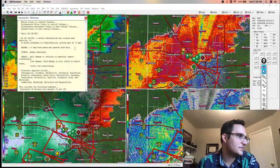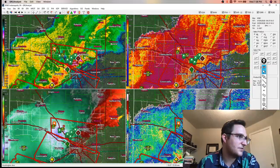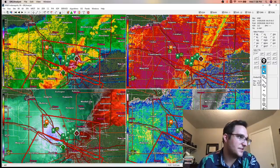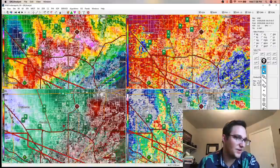So we got warned for 70 miles an hour. I think still warned for 80. Yeah, still warned for 80 miles an hour. That's crazy. All right, so we got another radar update.